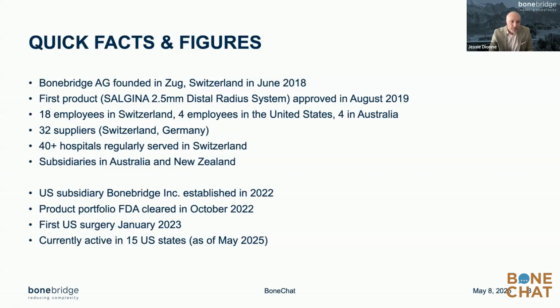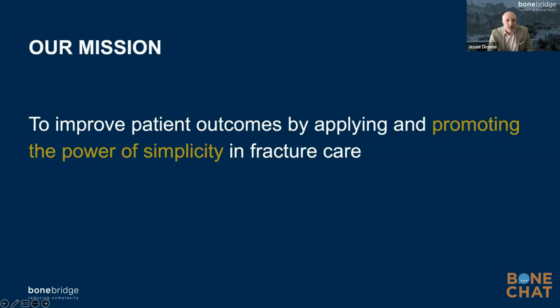The US subsidiary that I run was established in 2022. We just got our first 510(k) at the end of '22, and we did our first US surgery in January of '23. So a very young company with respect to the US. We're currently active, doing daily business in 15 US states as of today. And this is our mission. Our mission, in broad strokes, is improving patient outcomes by applying and promoting the power of simplicity in fracture care, which is something that's been kind of lost, but I think is really making a comeback.